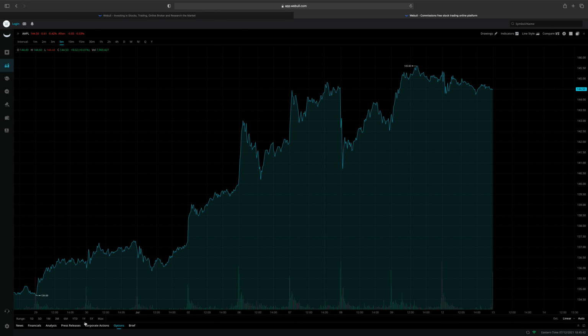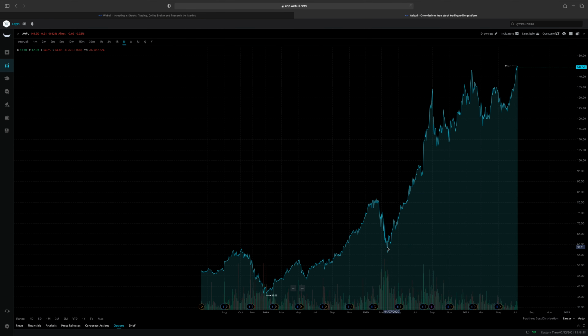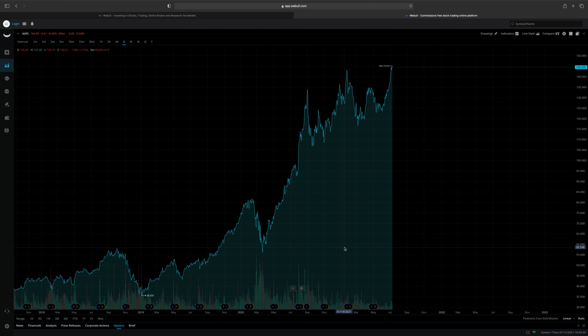Now let's go over the 1 year chart. The 1 year chart shows that Apple is not consolidating. If we say that Apple is consolidating, it's consolidating in an upper position. Let me do the drawing for you, the polyline. You see, every time it goes up, it goes higher. Right now Apple is taking a downturn.